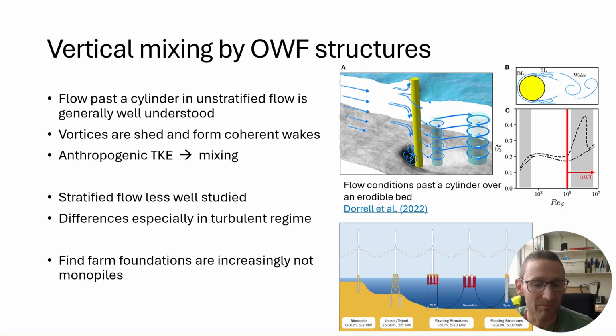But we're interested increasingly in stratified regimes. So this is much less well studied, but it's understood that many of the differences between stratified and unstratified flow are particularly important in the sort of turbulent regime, which we know forms off the back of these structures. And increasingly, wind farm foundations are not going to be monopiles as we start developing in deeper waters.